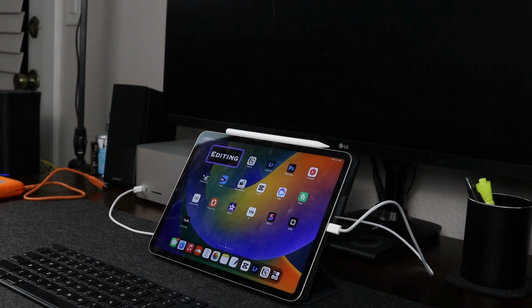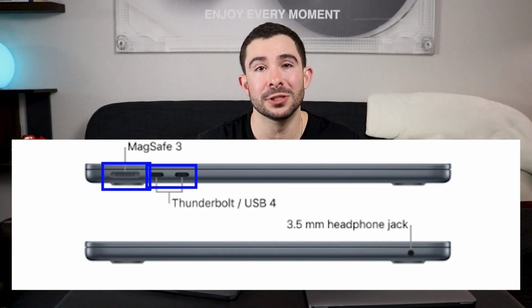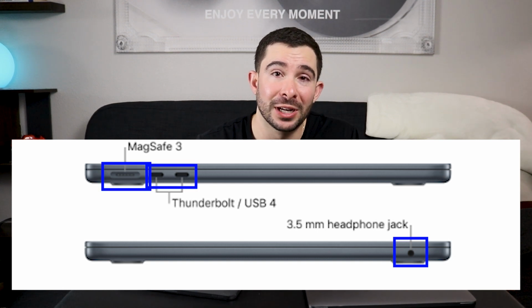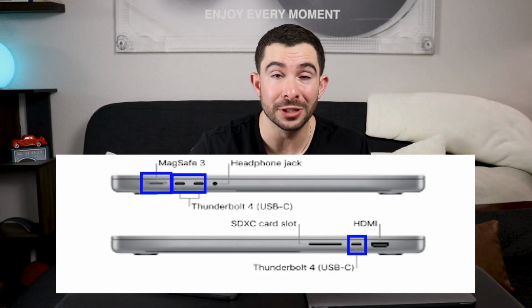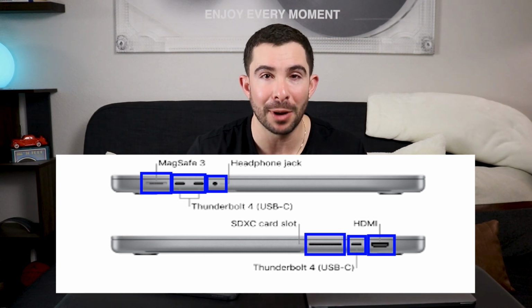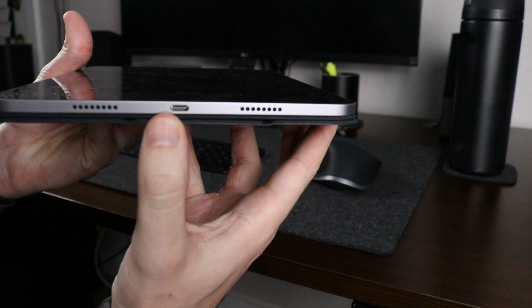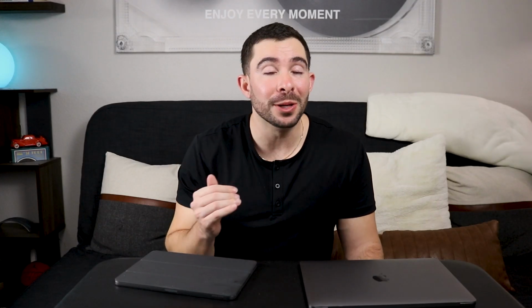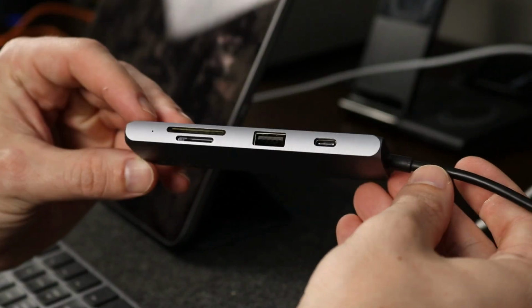Another downfall of the iPad is its limited ports. The MacBook Air has a port for its MagSafe charger, 2 Thunderbolt ports, and a 3.5mm headphone jack. And the MacBook Pro has a MagSafe 3 charging port, 3 Thunderbolt 4 ports, a 3.5mm headphone jack, an SD card slot, and an HDMI port. And the iPad Pro only has 1 Thunderbolt USB 4 port. Therefore, you're extremely limited in your external connections. And yes, you could purchase an adapter that has more ports, but as a computer alone, the iPad falls very short.